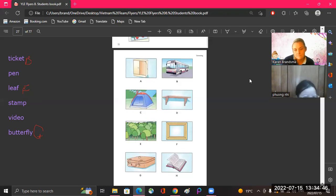And this stamp is one of my favorite things. It's 100 years old, Grandpa said. Look, it's red and it's got a queen's face on it. Grandpa and I found it inside the pages of a book. He gave it to me. He said I must be very careful with it. Let me look at it. Okay. Oh, yes, it is old.